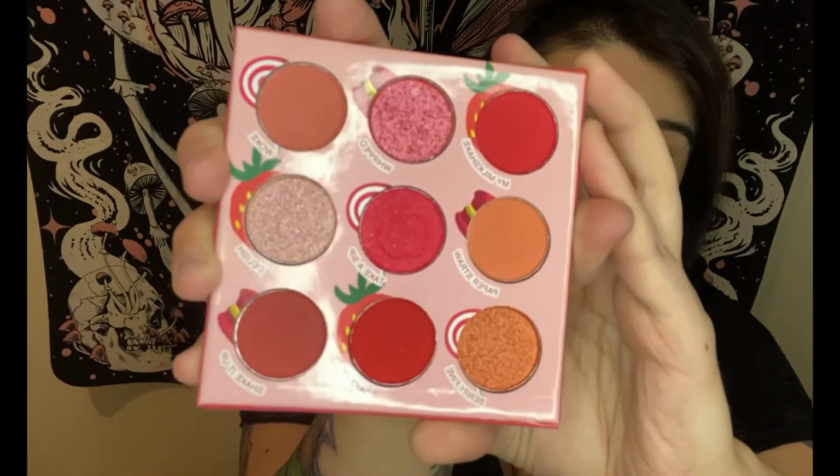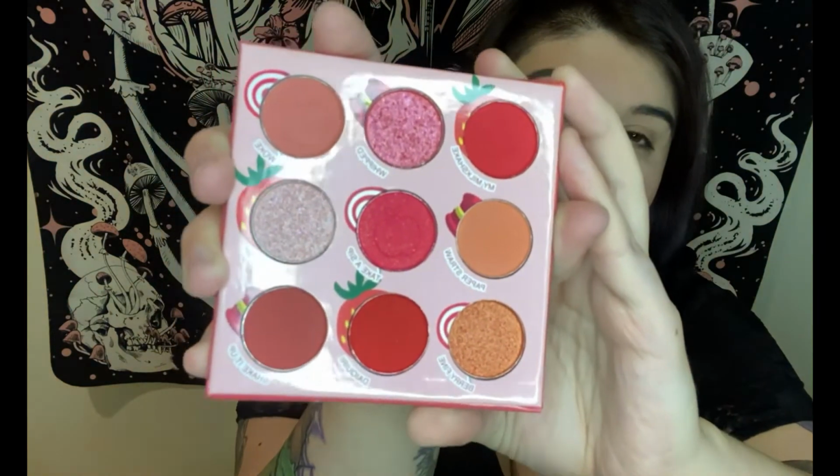I really don't use reds like that, but I really want to start experimenting more with pinkish reds or deep pinks. Muted red type colors. I think that's absolutely gorgeous with a shimmer on the eye. And yeah, this is such a cute palette. I'm really excited to use this one as well.